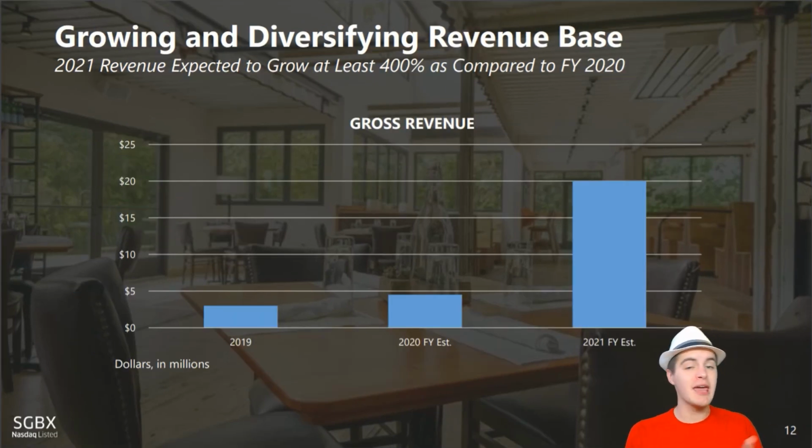The management team just came out the other day and projected a minimum of 400% revenue growth for fiscal year 2021 to $20 million in revenue minimum. On top of this, they have a $24 million order backlog that they expect to execute and deliver on over the course of the next 24 months.